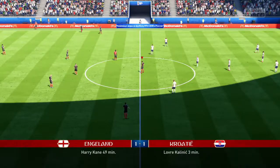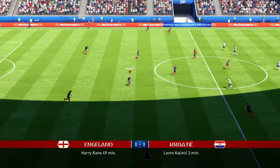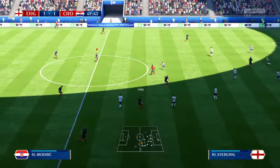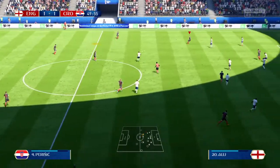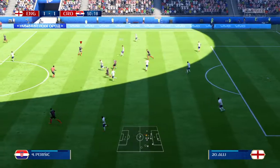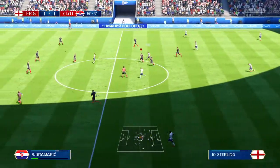So away we go at 1-1. Goal for the hosts, number 9, Harry Kane. Piazza. Modric. Stopped emphatically and just as well. The approach play looked very encouraging.